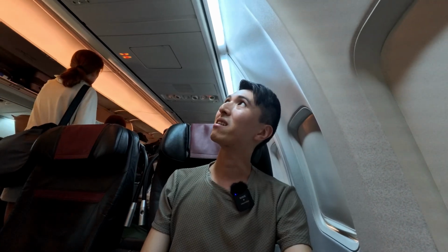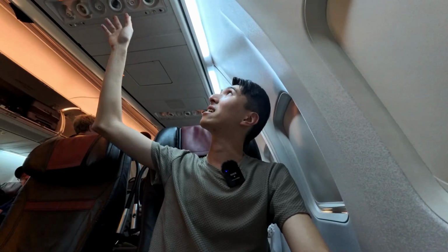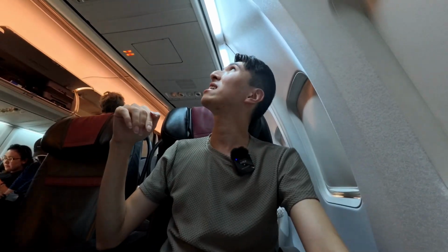In terms of the aircraft, it is probably quite an old 737-800. You can see on the lights and the air vents, they are of the older designs, so they did a cabin refresh, but this is definitely an older aircraft.